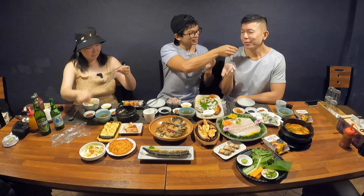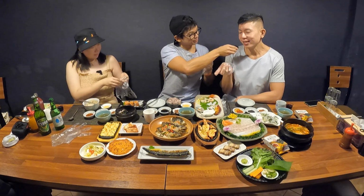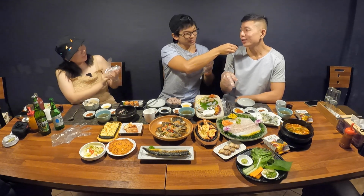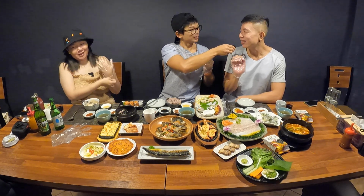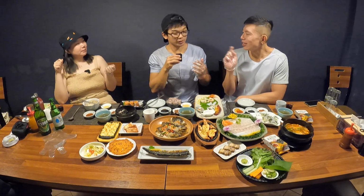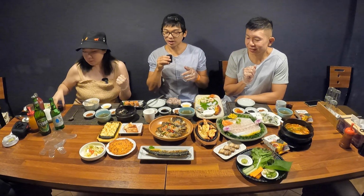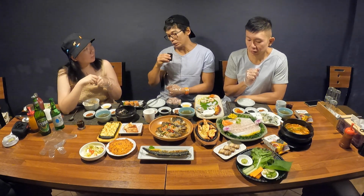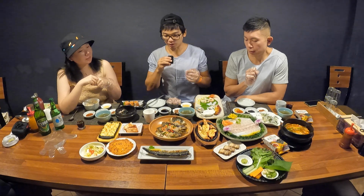So you want to say something? I remember this was served at the lounge at Seoul Millennium Hotel, but I didn't dare to eat it. We tried that when we were in Seoul. The very first time I tried, I think it was too salty. I don't like too salty food, and I got kidney stones, but I'm going to give it a try.